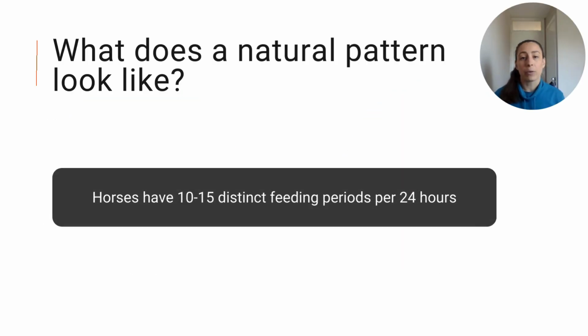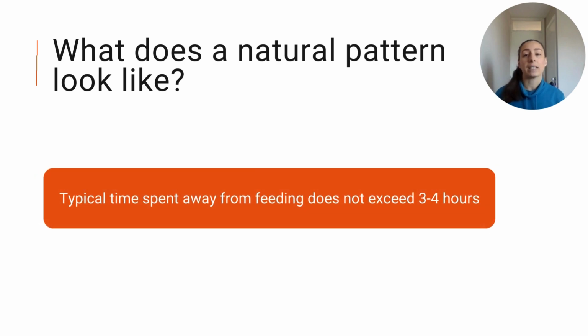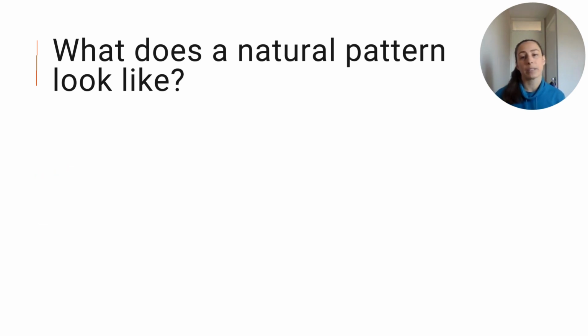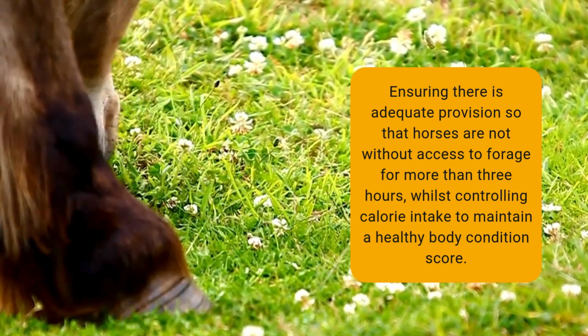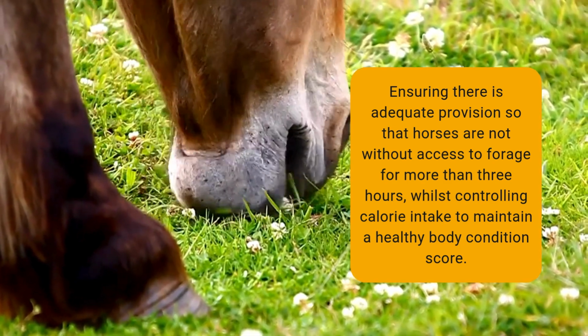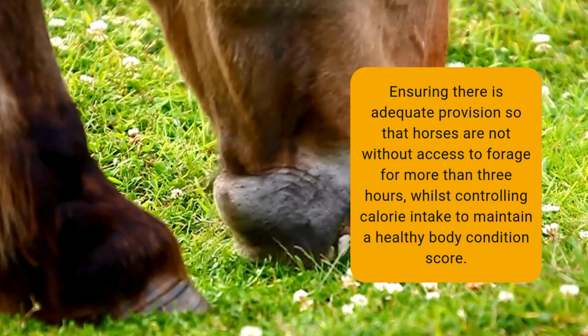We also find that horses have 10 to 15 distinct feeding periods each day, and time away from feeding does not usually exceed 3 to 4 hours. One of the biggest challenges when feeding fibre is ensuring that horses are not without access for more than 3 hours, but still being able to control the calorie intake to maintain a healthy body condition score.